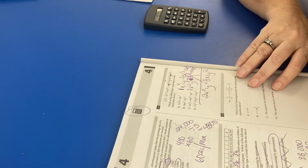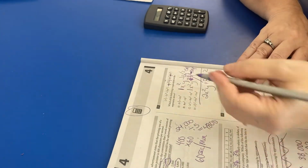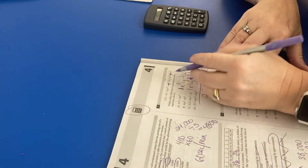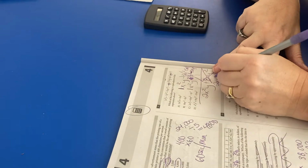Did I get tricked? Oh, I did get tricked. Look at that. Did you find the error? I got tricked. Okay, so it's not 8, it's 5 minus 3 grapes. So it'd be 2xy to the second.